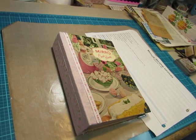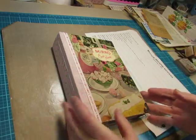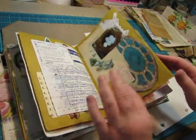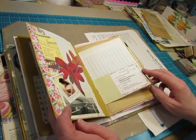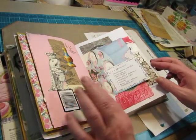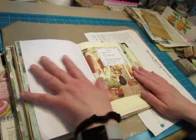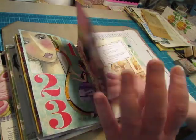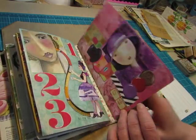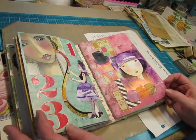It is time for our weekly collage. So I have my book here, and we are well over more than halfway there with filling this book in. So there we are. Week 37, we're starting the last of three signatures, so we're two-thirds done.